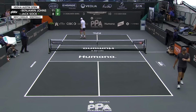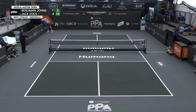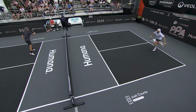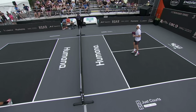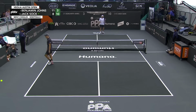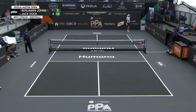Speed and then the ability to find an angle and keep it in. The body control mid-slide to come up with a shot like that, man, that's good. I mean, I'd blow a tire and there'd be 7 different ligaments just gone. 10-3, game point for Sock. Whoa is right. Side out. Jack, what happened there? Yeah, we'll just say that one got away from him.